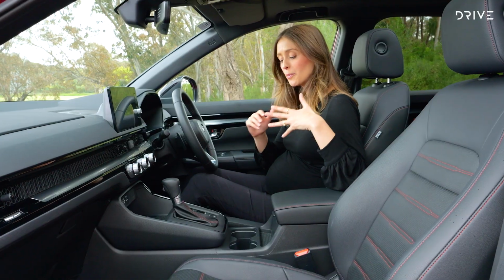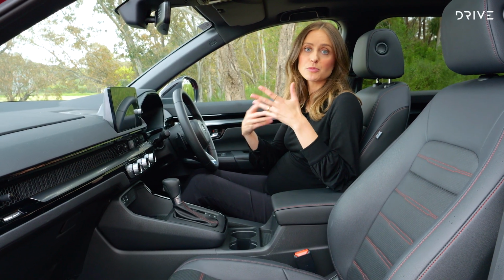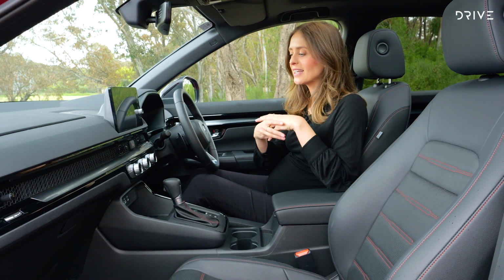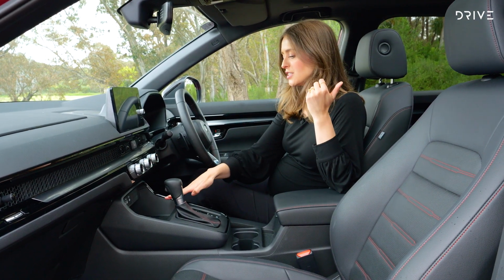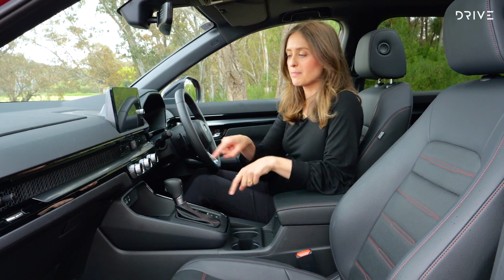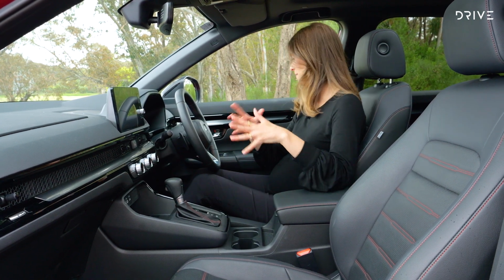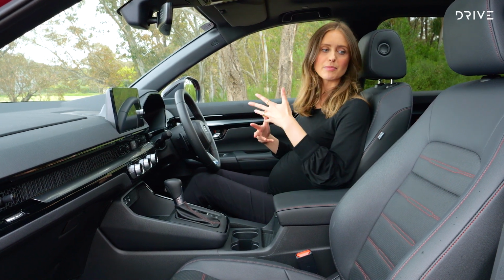You've got plenty of storage options throughout the cabin. It's not particularly much more capacious than the ZR-V, but it is kind of a broader, wider cabin, a wireless phone charger down here. Again, you've got a traditional gear stick as opposed to the ZR-V, which has the buttons and the levers, and I prefer this one, as I mentioned before. Big door bins, lots of space. It's a nice, comfy place to be.